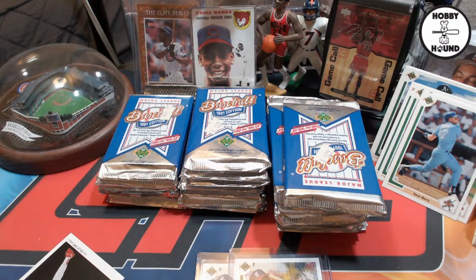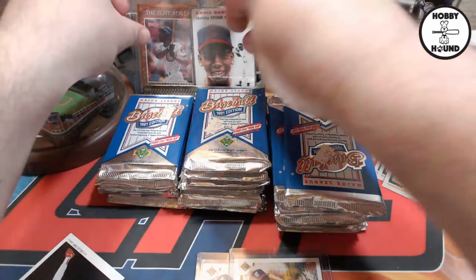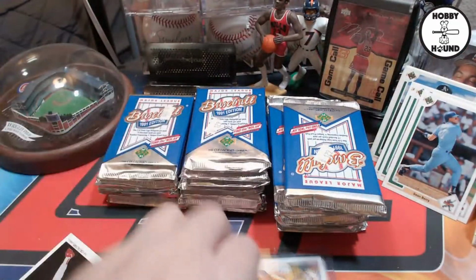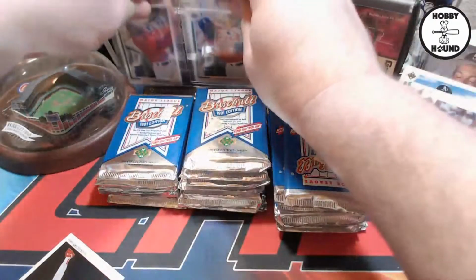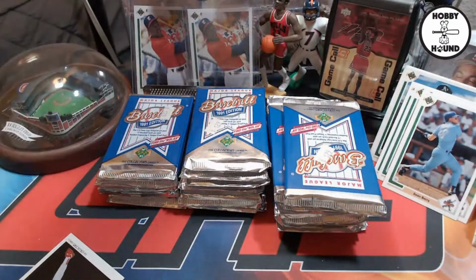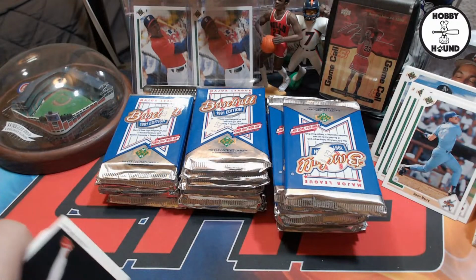Trying to find where I have my other stands at. Yep. I think I might just have to use these. I'm going to take Ernie and Andre off of there, and we'll put the two Jordan short prints.